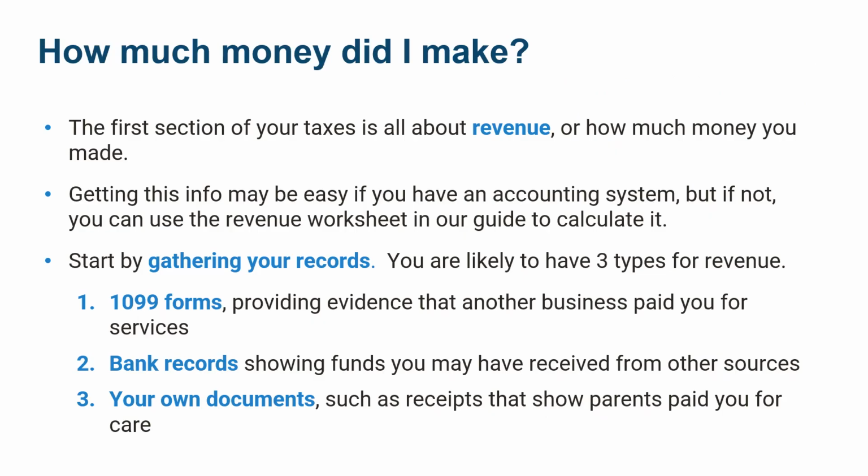The first section of your taxes is all about revenue, that is, how much money you made. Getting this information may be easy if you have an accounting system. If not, no worries, you can use the steps below to help you calculate it. You'll want to start by gathering your records. You are likely to have 3 types of records for revenue.